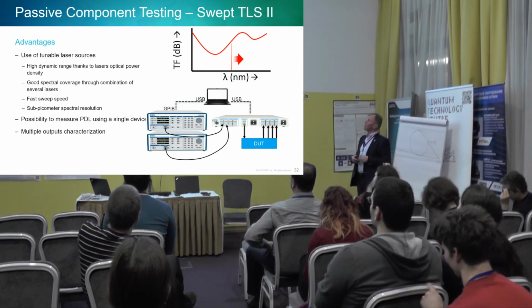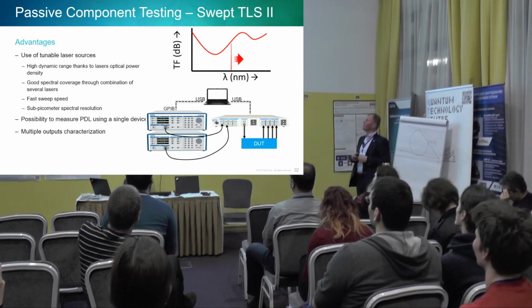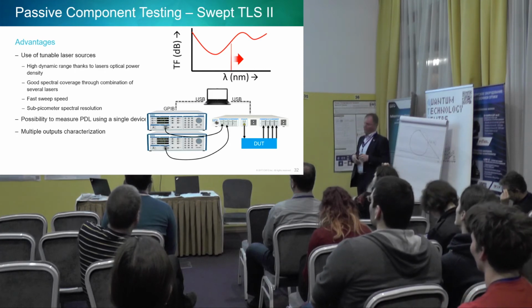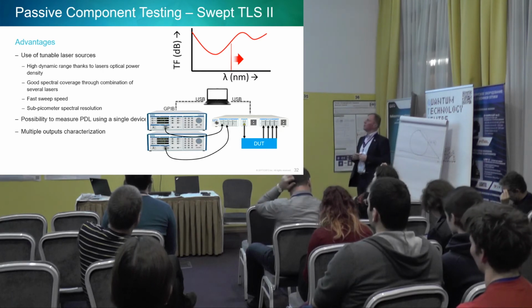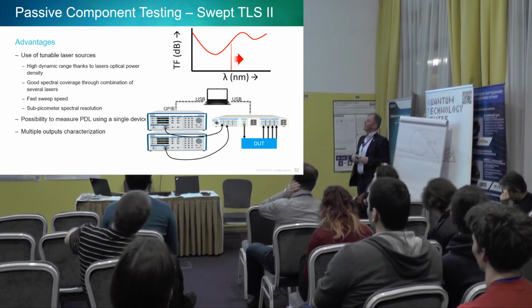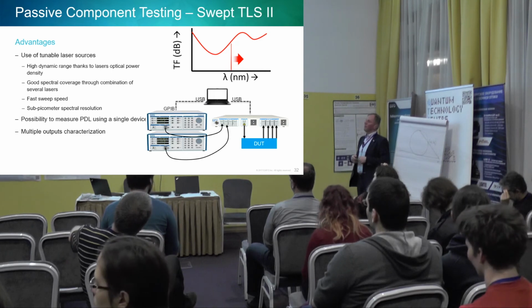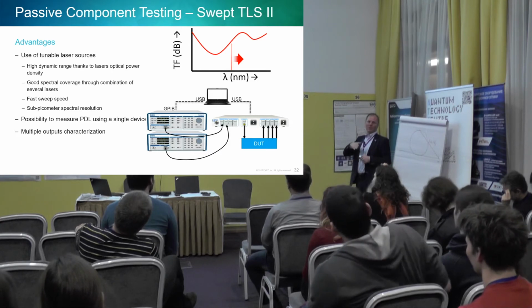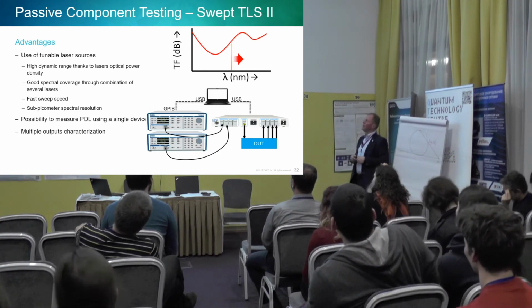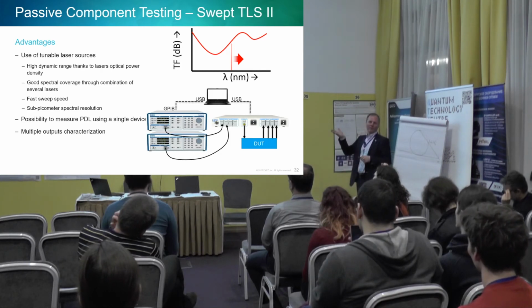Next parameters to qualify are insertion loss or transfer function as a function of wavelength, where we are combining multiple tunable sources, depending on which wavelength range you want to test, and it can also be measured with PDL parameters. It means inside is a polarization controller, which can do measurement in multiple polarizations, or use it as a scrambler and just use the worst case scenario for polarization.